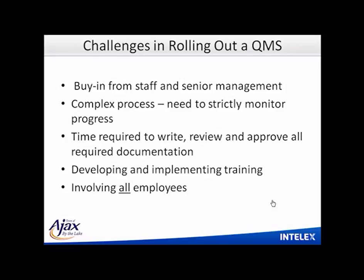But having said that, in terms of getting buy-in from staff below senior management, you need to involve them, and it's not something that's just going to magically happen. You need to involve them by asking what works for them, what kind of improvements they would make. And when you start asking those questions and people begin to provide you with that information, they automatically buy in because they have a stake in it.